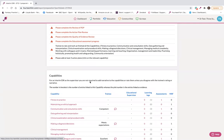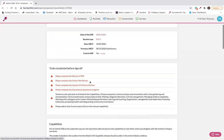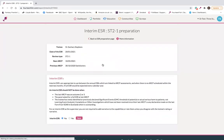Fundamentally, for an interim ESR, there's no requirement for you as a supervisor to rate and provide narrative on the capabilities, provided you are happy with what the trainee has rated themselves. Whereas in a full ESR, the expectation would be that there would be a rating and a justification from yourself, which I'll show you in a moment. So in fact, yeah, let's change that back to a full ESR.